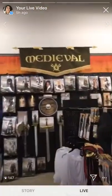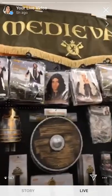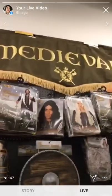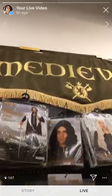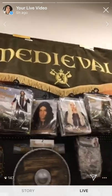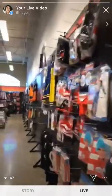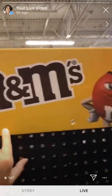I want to show this medieval sign. It's so cool. And all the signs are for purchase at the end of the year. So November 1st, when Halloween's over, you can actually buy the displays. This sign is actually fabric with fringe. I don't know how much it is yet. I don't know if we have our books yet. We have to, but I don't know if we know where they are. We should. Oh my god. Even these little signs are for sale. I think they're $5.